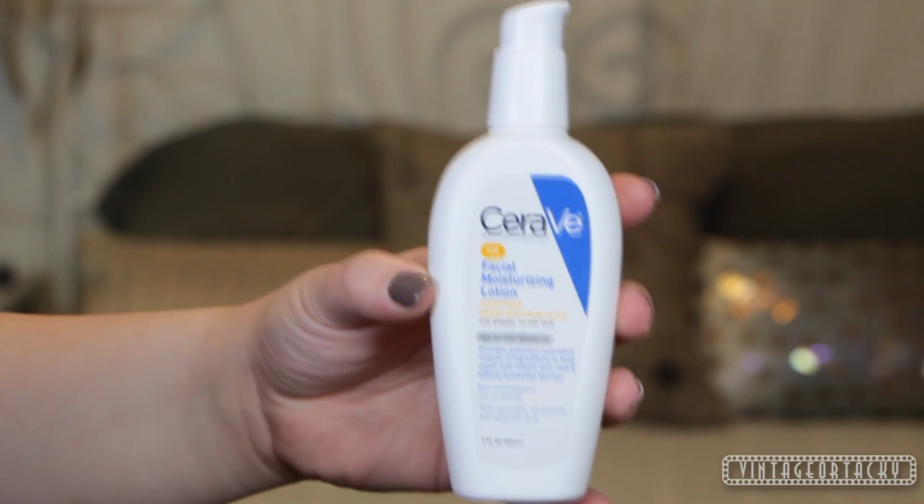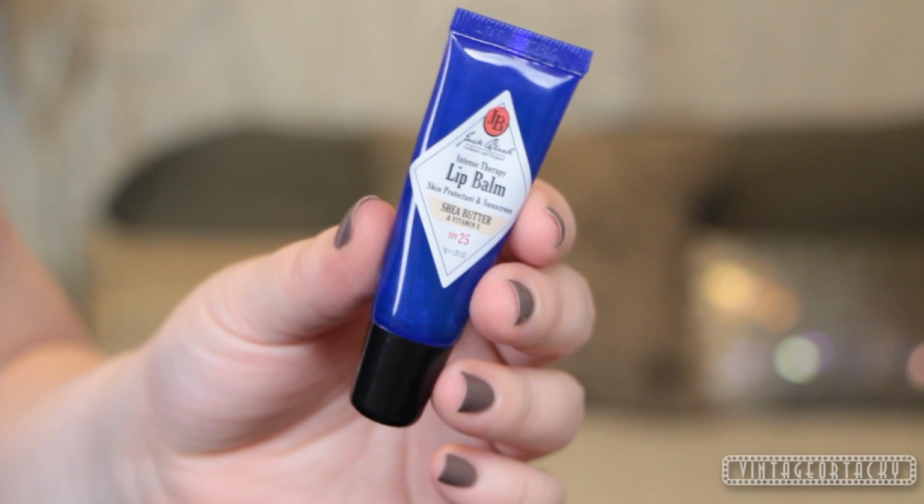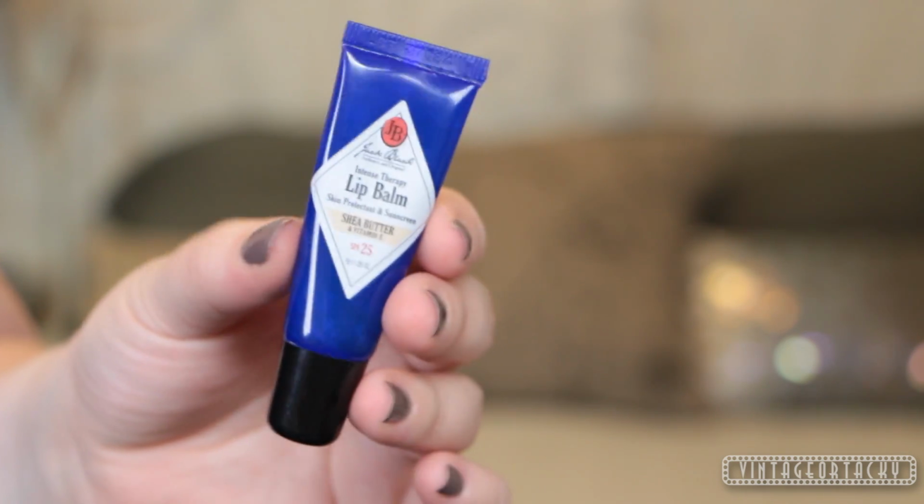So I already started out by applying my moisturizer. Today I'm using the CeraVe AM Facial Moisturizing Lotion with SPF 30. This is my go-to everyday moisturizer because it makes me feel nice and hydrated and smooth, and it's also really inexpensive. You can get it at the drugstore for like $14, $15. And then my lip balm today is the Lip Balm Shea Butter with Vitamin E SPF 25 from Jack Black. This isn't Jack Black like the actor, it's just the name of the brand. So these are my go-to everyday buddies for keeping my skin hydrated, fresh, and young looking.